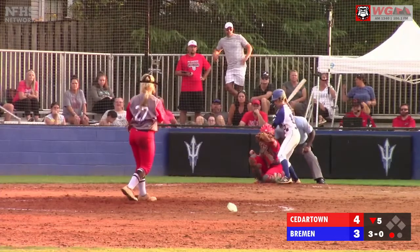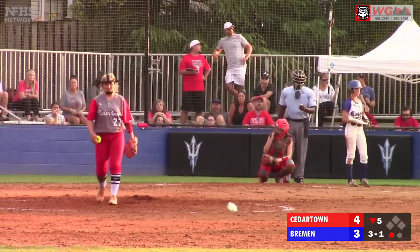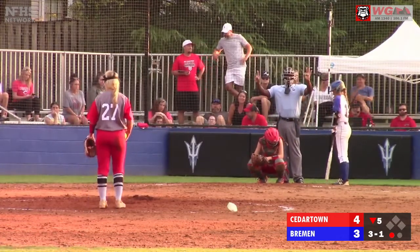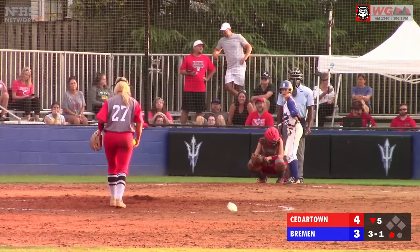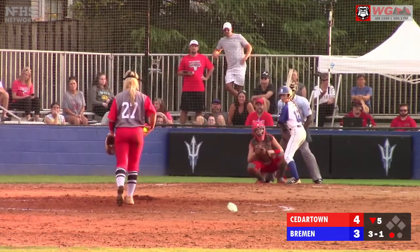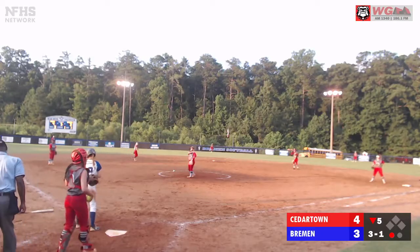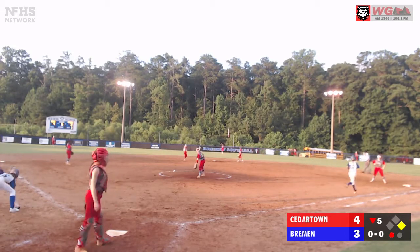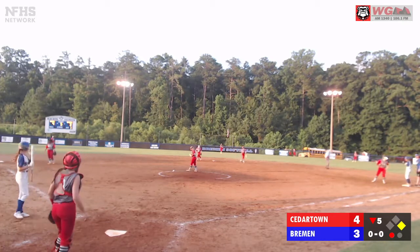Pitch on the way. Taken all the way, and that's in there for a called strike one. Good pitch there, caught the inside. Well, it was right over the plate. She was maybe a little bit in, but definitely a strike. 3 balls and 1 strike, and hitter's count with 1 out. 3-1 pitch on the way, misses upstairs, and Reagan Clark surrenders a walk on her first Lady Blue Devil that she faced.